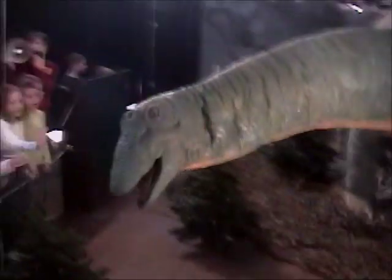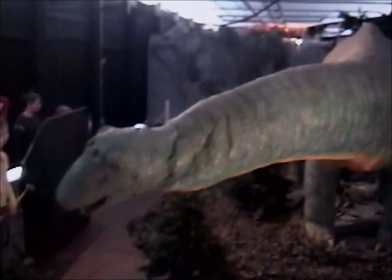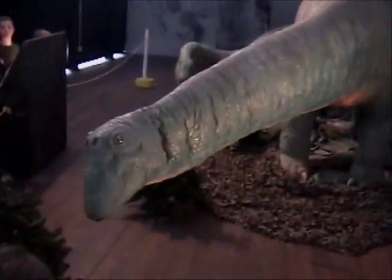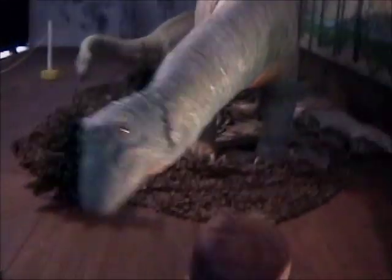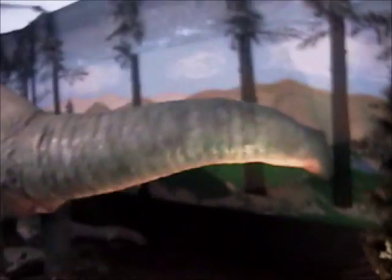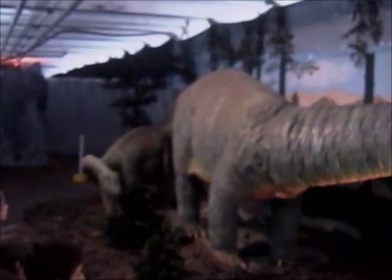Okay, the first robots that we have here today are robots of an Apatosaurus dinosaur. Apatosaurus. This robot is actually only half the size a real Apatosaurus would have been. A real Apatosaurus would have been twice as long and twice as tall. It weighed nearly 40 tons. They were among the biggest animals ever to live on Earth.